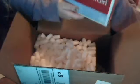Okay, so this is a cozy sweater outfit. And I bought the stuff with my own money that I got for Christmas. Well, some of the money that I got.